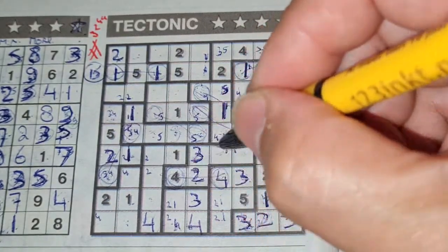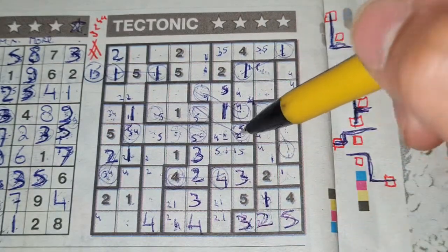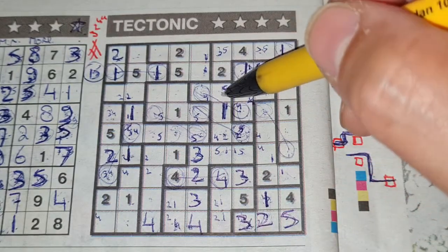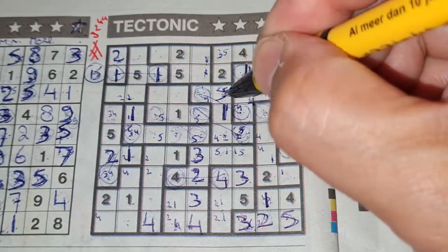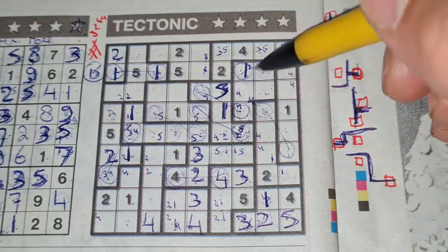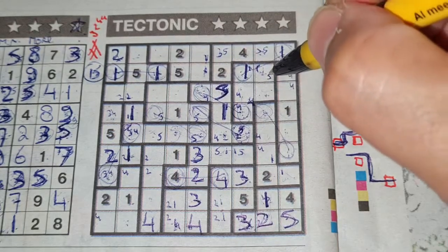Two numbers left in this area for numbers 1 and 5. Okay, that means that this box cannot be a 5 anymore. Those two boxes cannot be a 5. This box cannot be a 5. So one box left for the 5 should be here. Alright. So this cannot be a 5 anymore. Okay. That means that those two boxes cannot be a 5. So the 5 could be here, could be there.